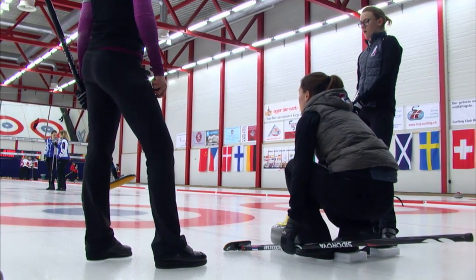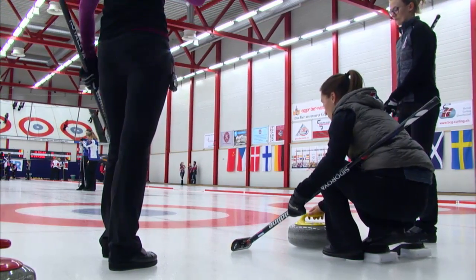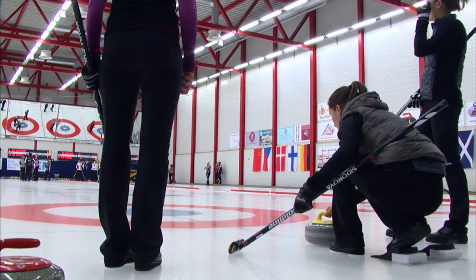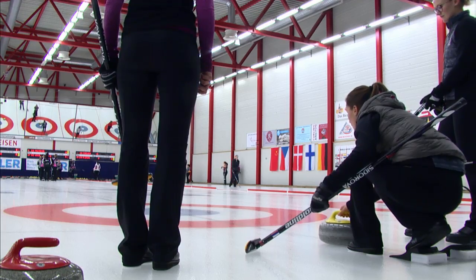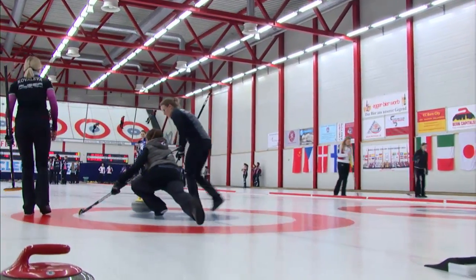Taking a long time in the hack. Never been a great fan of people spending a long time in the hack. I think when they're crouched down like that, you're just thinking of your old knees. Well, I'm thinking more of circulation. And my knees are the same age as the rest of me. Yeah, so what are you saying here?